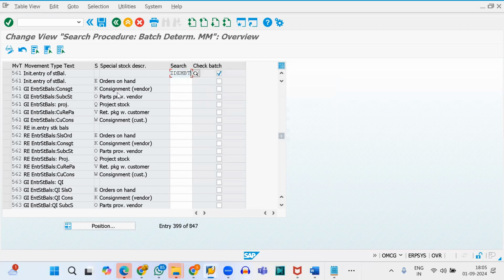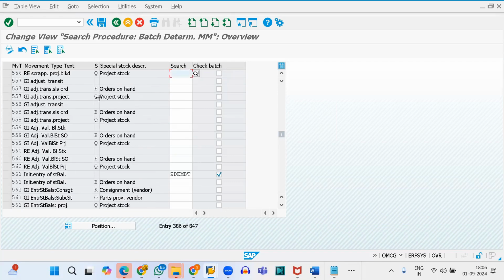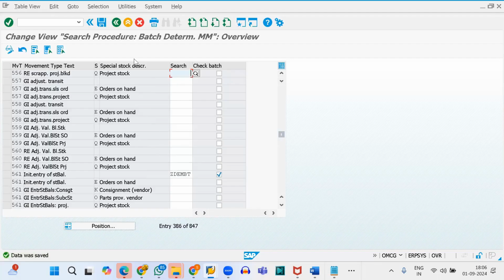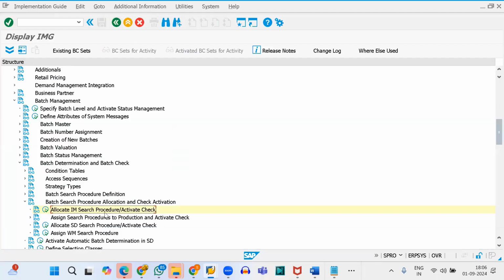Okay, so this is my batch search procedure, which I have assigned to the 561 movement type, 201 movement type, and 101 movement type. After maintaining all these things, I need to click on the save button here. So my batch search procedure is activated with these movement types.